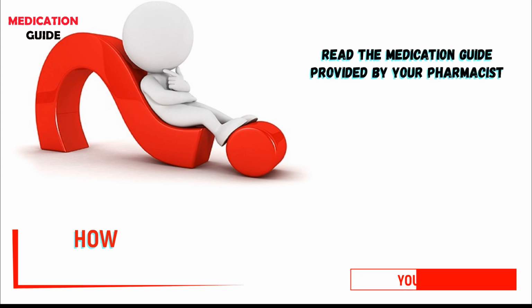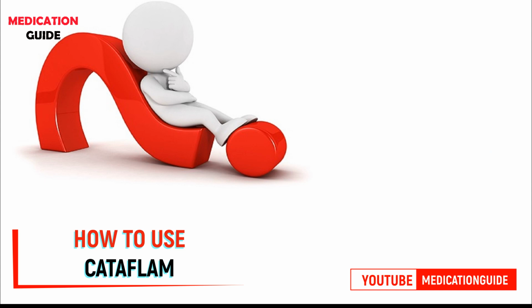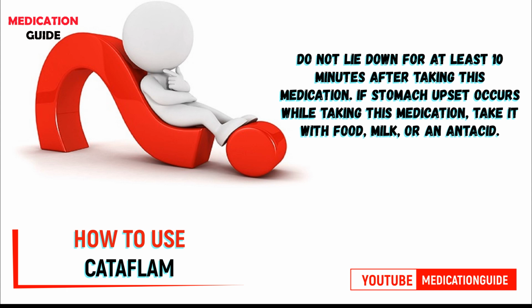How to use CATAFLAM? Read the medication guide provided by your pharmacist before you start taking Diclofenac and each time you get a refill. If you have any questions, ask your doctor or pharmacist. Take this medication by mouth as directed by your doctor, usually 2-4 times a day. Take this medication with a full glass of water unless your doctor directs you otherwise. Do not lie down for at least 10 minutes after taking this medication. If stomach upset occurs while taking this medication, take it with food, milk, or an antacid.